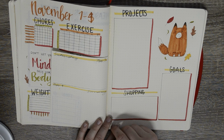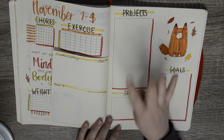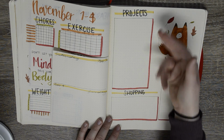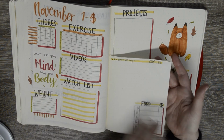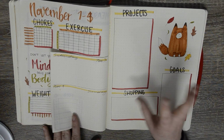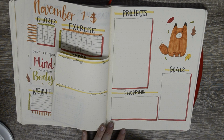So there's that. And then here I've got projects that I'm working on this week, and that's just to help me keep track of things. I can write down all the projects that I'll be working on this week here before I plan out my days, and that just helps me so that I know what I need to include in that.